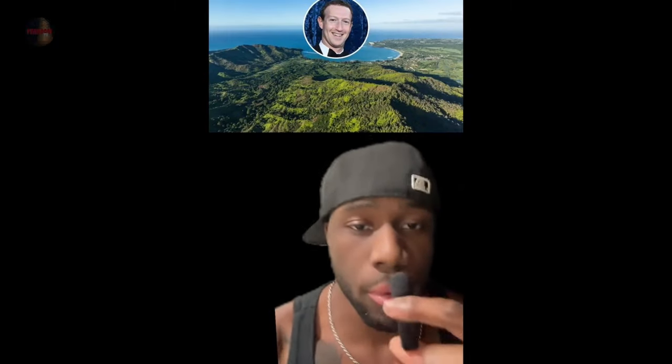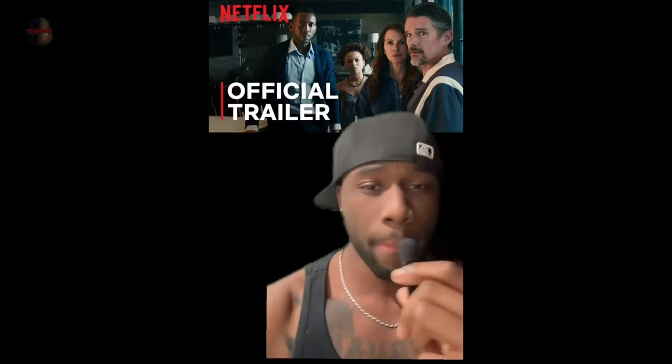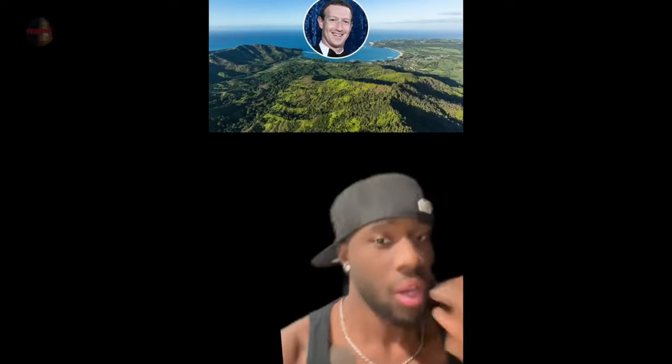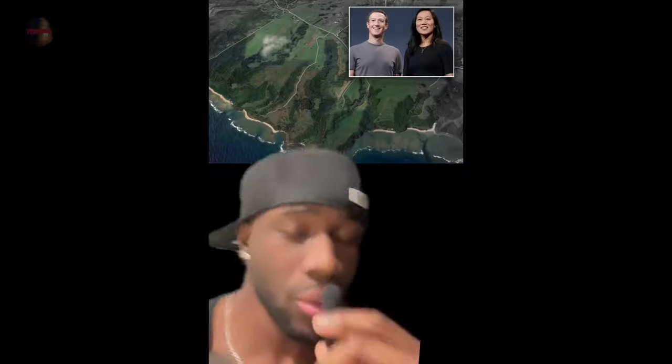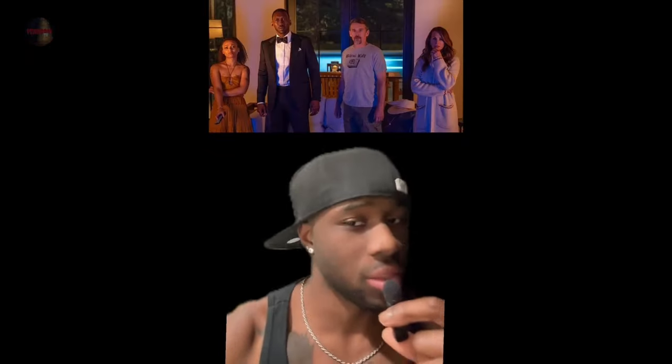And last but not least, Mark Zuckerberg is building a $100 million bunker. He's building it on the island of Hawaii. Y'all know why bunkers were used in the movie, but ultimately people are concerned why he's building one now. And this is no normal bunker. The doors to the bunker are able to withstand a bomb, and there's enough food and water in that bunker to survive a while. But at the end of the day, what do you guys think about this situation?